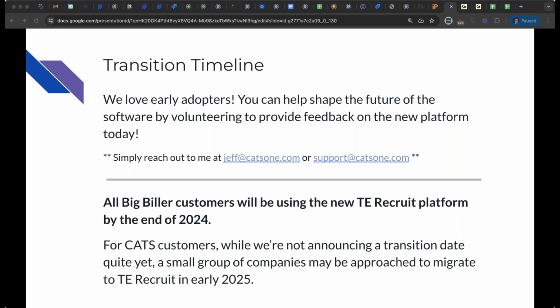These are small, one to two person shops that we think would benefit from moving to the platform, and we're hoping to get good feedback from them. So keep an eye out for emails from me or from the marketing team. We will be communicating pretty frequently with you over the next few months on this timeline and everything.